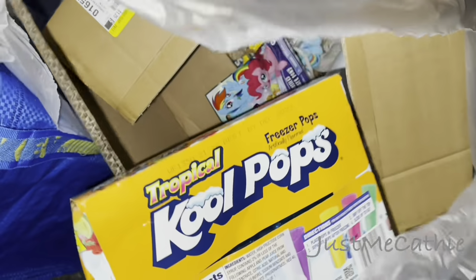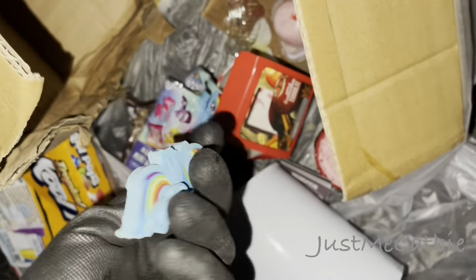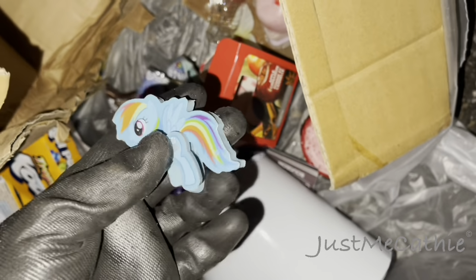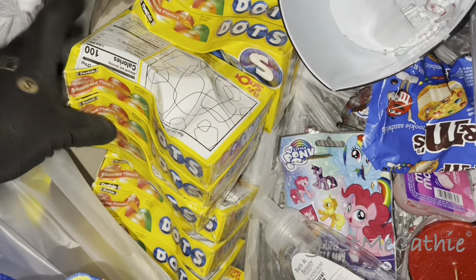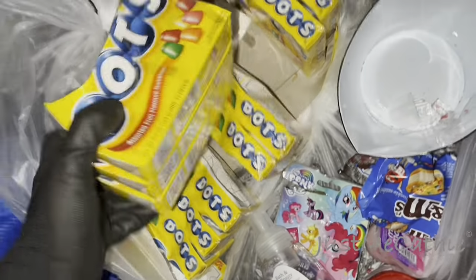See what Dollar Tree has tonight. Kind of heavy. Wonder what's in there. Some Kool-Aid pops. Goodness. Alright, here's some dirty yarn, but I'll try to clean it. There's a little My Little Pony. It smells like those scented erasers from when I was a kid. Dot. The case got crushed by it. Looks like a pallet jack. Nice. We can still put those in the pantry. Awesome.